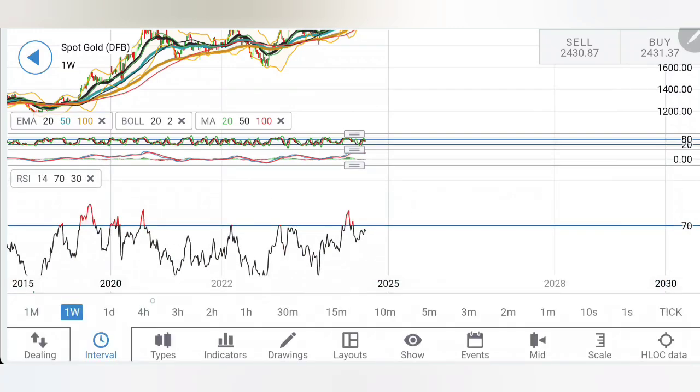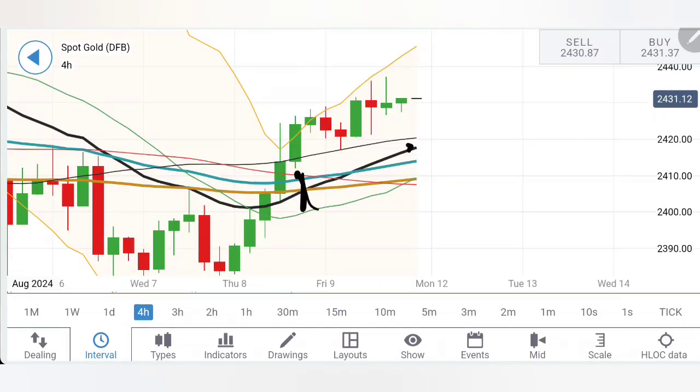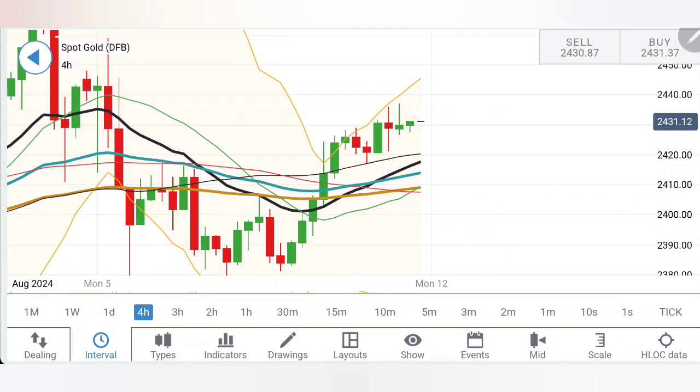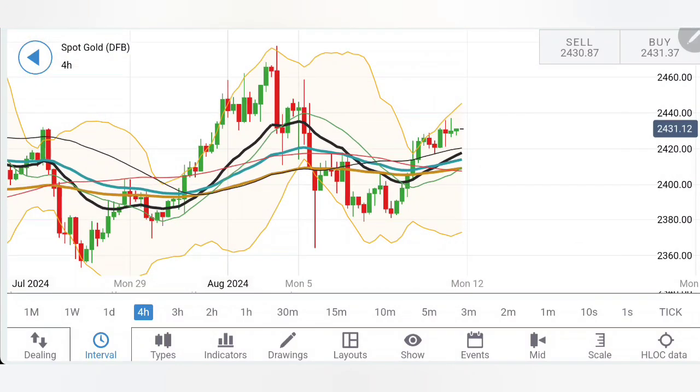Now this is just on the weekly chart. Let's have a look at the 4-hour chart. On the 4-hour chart, if you see, there is a bullish crossover seen here. Very good support is seen till 2410 levels. And if you look at the formation here, after the rise, it is forming this nice bullish flag, which is still looking upwards, which suggests that there is still further bullishness.